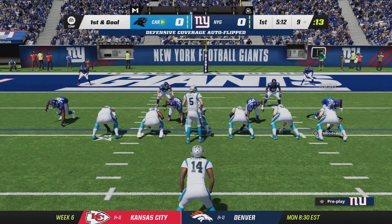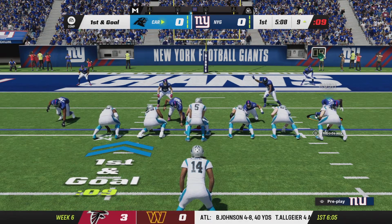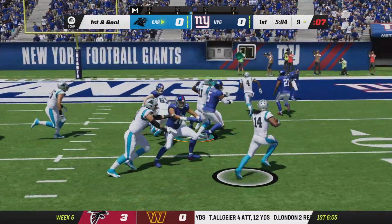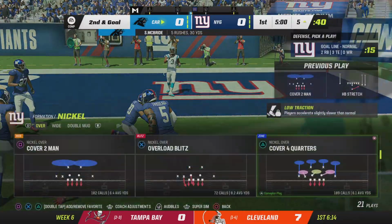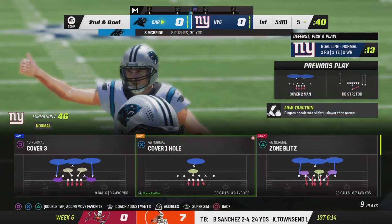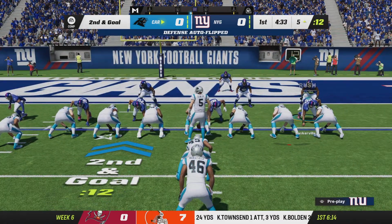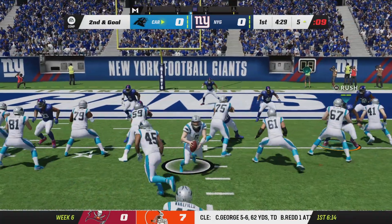Here we go now on first and goal. Now a give right side. It's McBride. And from the 9, they get this to the 5-yard line. That's good power football on first and goal. A lot of teams will throw from there, but that's a nice job to chew up a few more yards and get yourself closer to the goal line.